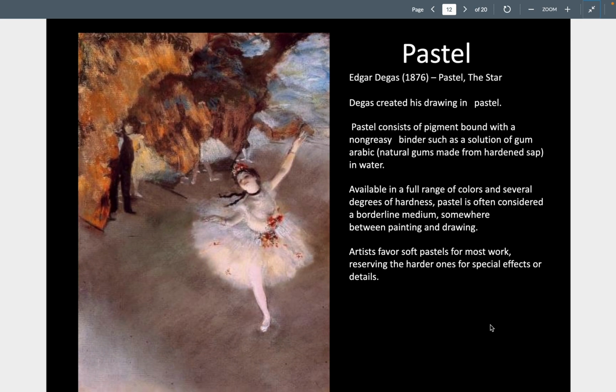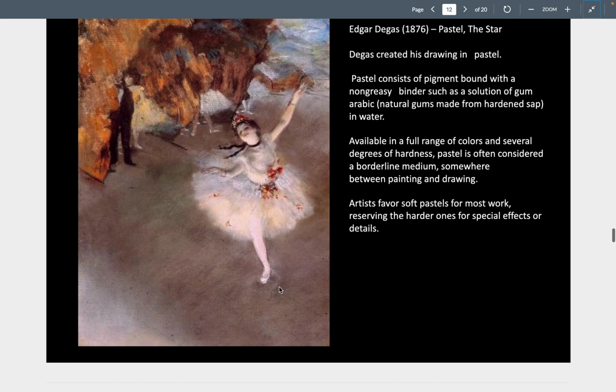Another pastel drawing by Degas. You can see the abstractions, and even you can see the texture of the paper here. And notice how soft you can get pastel. That softness, you can't really do the same with colored pencil. Generally, if you want to get that effect in a colored pencil drawing, you might airbrush over it to get that softness.